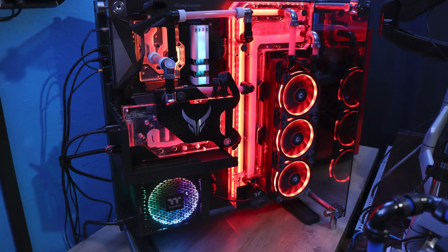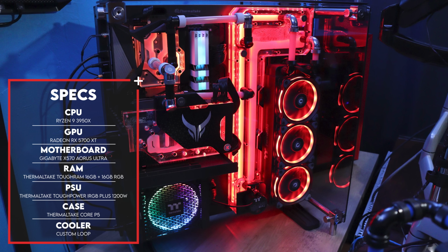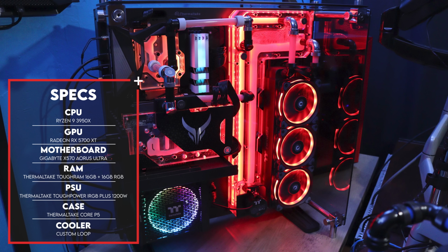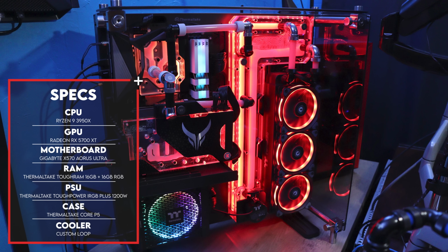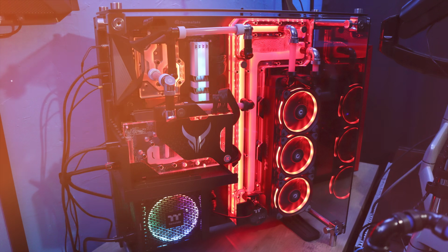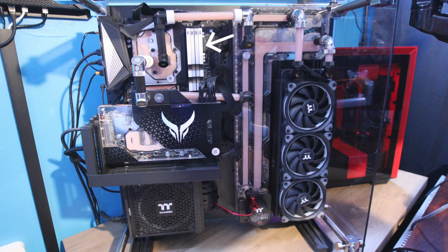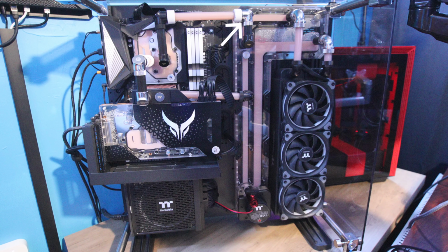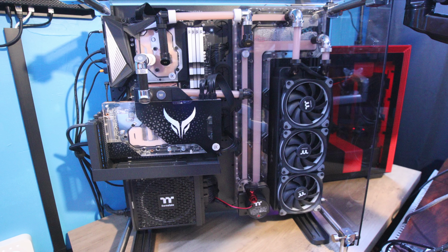But let's move on to the PCs that are powering everything, starting with Art's PC. We have a custom loop inside the Thermaltake Core P5, featuring the 3950X 16-core processor paired with the PowerColor RX 5700 XT. There are some questionable choices, like going with all-white RAM sticks and a mix of white, black, and chrome fittings in an all-black PC, but overall a pretty sick-looking system.